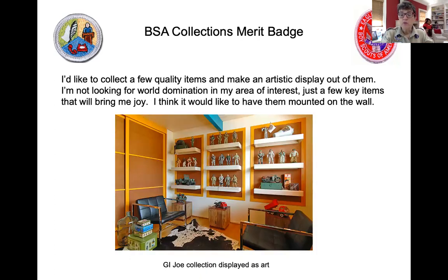There's another thing you might want to do. We looked at different ways to display your collection. Some people would like to have a collection and turn it into a little bit of art. And you can do that easily with shelves, hanging them on the wall. Someone recommended earlier that getting affordable shelving and lighting at IKEA is a great way to professionally display your collection. And the hardest thing about doing something like this is not going overboard.